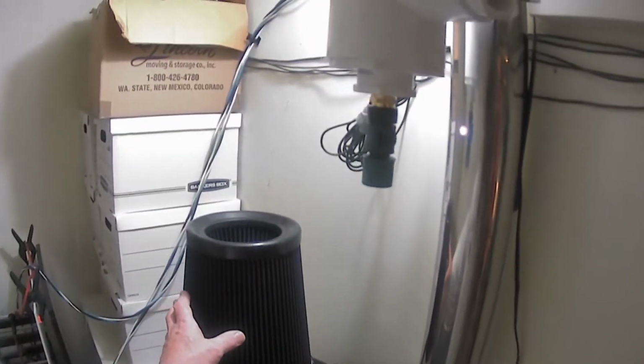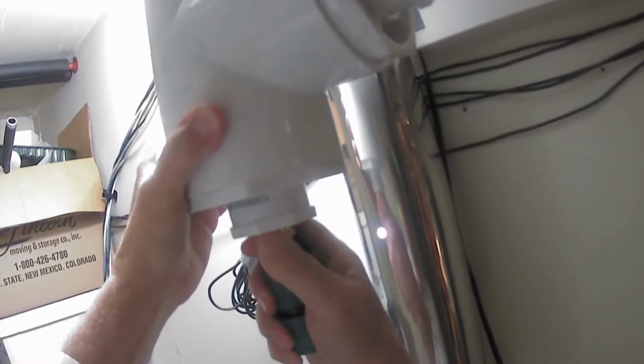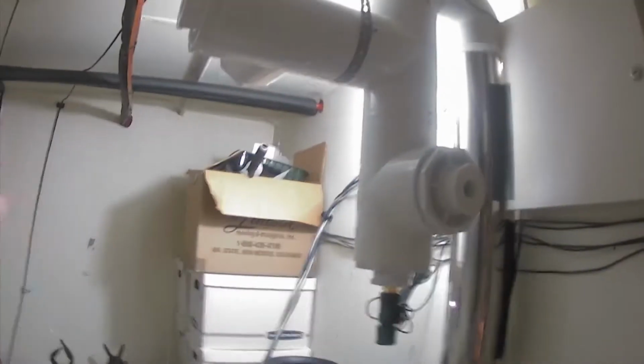Okay, the pump is on, and the airflow is massive. You can see the effect on my lab coat. Now this particular manifold has 1, 2, 3, 4 exits. And that's going to go out to 4 main arteries that feed all the labs. And a lot of air there.